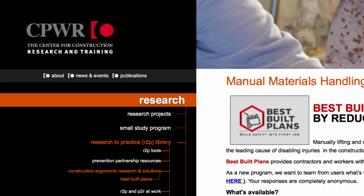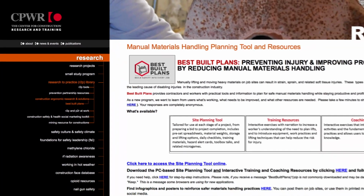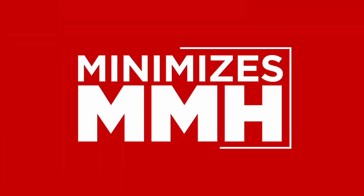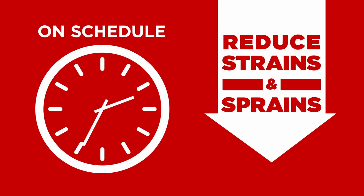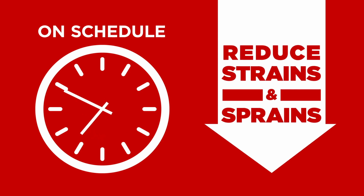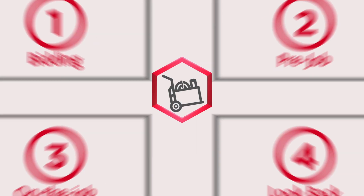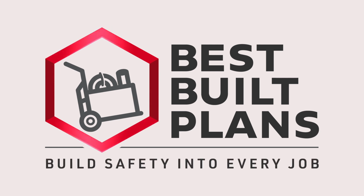CPWR's Best Built Plans tools are valuable resources that can help your company reduce injuries, contain costs, and improve productivity. A contractor who successfully plans for reduced manual materials handling builds a reputation for safety and timely job completion that they can cite in their bids. These planning steps are the foundation of successful jobs and healthy businesses. Best Built Plans build safety into every job.